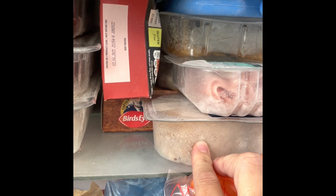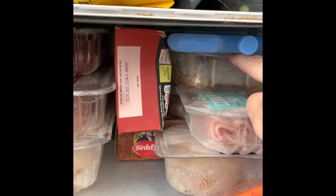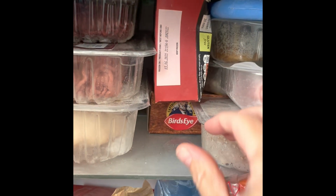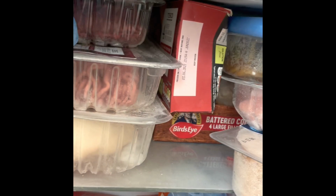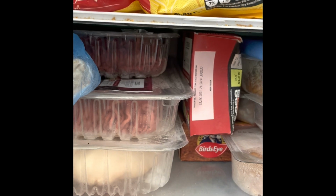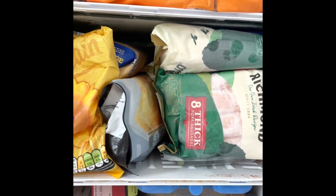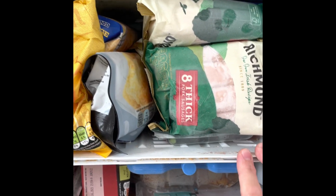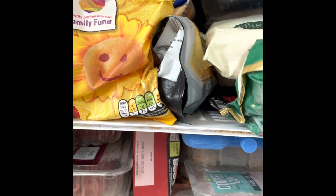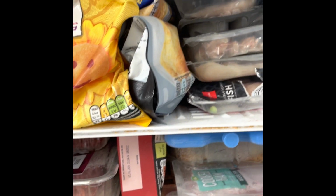Some fish cakes here, which my husband's going to use up in the week. Up here we've just got barbecue chicken, which we're going to take with us when we go away on holiday, same as the burgers. And then this at the back here is the battered cod, so I'm going to use that for homemade fish and chips. Up here, so this is why I have a good look in my freezer. I've actually added sausages onto the order this week, and I definitely don't need them. We've got 2 lots here, which is a little bit crazy.